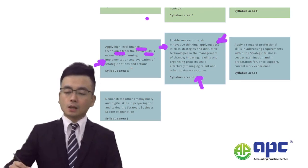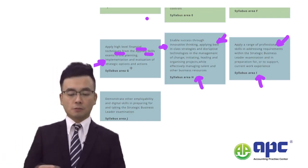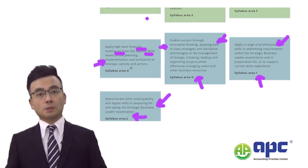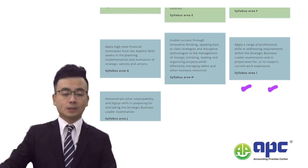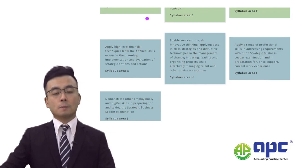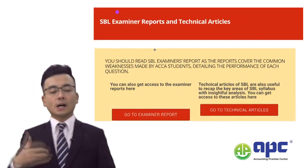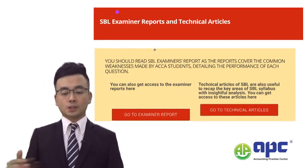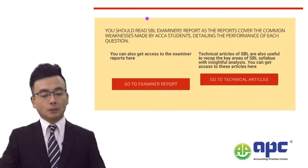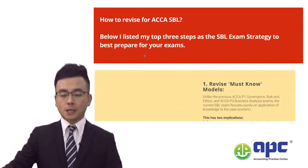marks here. Syllabus area number I talks about professional skills that I just mentioned before, and the J area talks about the skill of using the computer, for example, the Excel and the word processor, and even that you need to know how to prepare the slides as well. Now, examiners' reports of the SBL and technical articles can be accessed through the ACCA global.com, and make sure that you're ready. So how are you going to be revising for the SBL paper then?